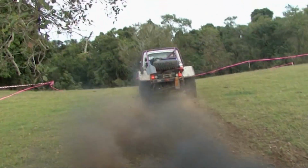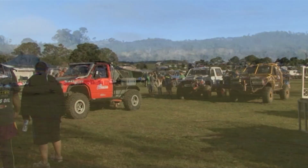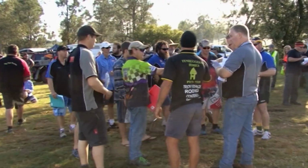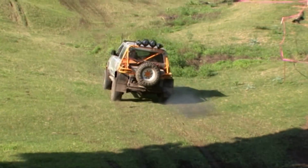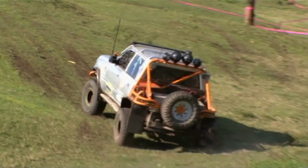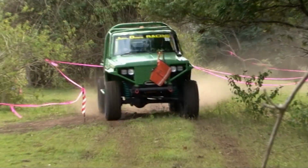This property is privately owned, but it is a great place to come and have this sort of event. Yeah, Clarkie's Petrol Heaven is the name of the property. It's used by the local bike club, pony club as well, I believe, and the Gladstone Four Wheel Drive Club. All these groups come out here. The facilities here are very good, toilets and showers and that sort of thing. You don't get that sort of stuff at many properties, and it's really set up well.